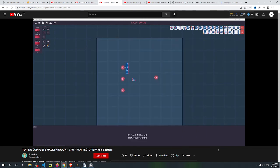So let's get our two NOTs. Just wire that up to, I believe, both of the bytes. There we go. OR those together. And we can put both of these into our OR gate as well. That'll be for that instruction. Right now we've got 2 bytes here. This is our NAND gate and this is our OR gate.